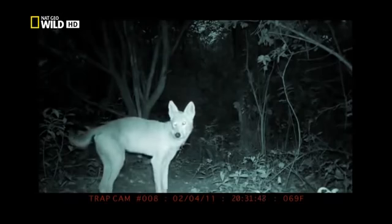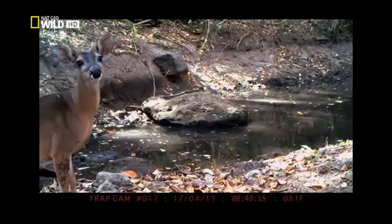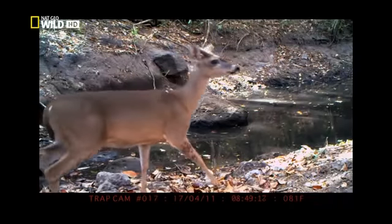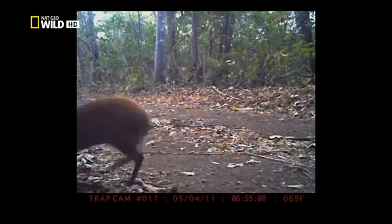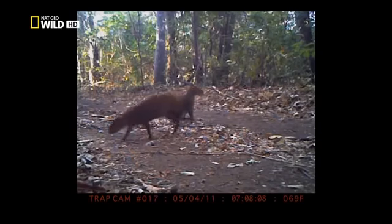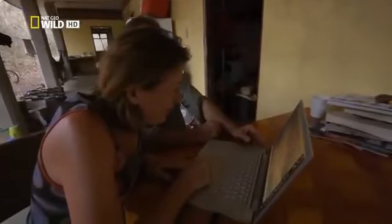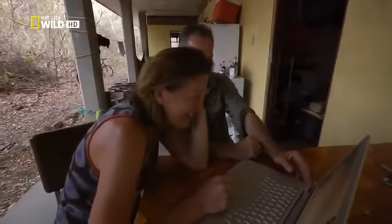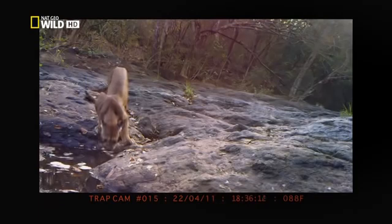Unexpected creatures reveal themselves. Coyotes and a family of raccoons. We're seeing a lot of potential prey, like deer and agoutis. The predators can't be far behind. Oh my God! It's a puma! It's like there's no doubting that shot.